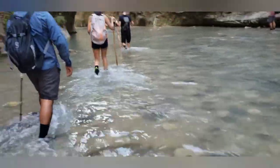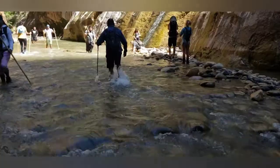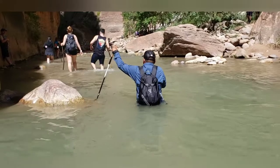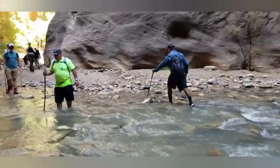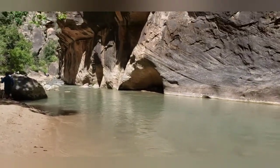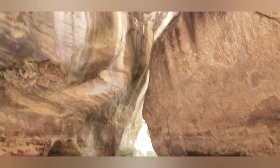Now we just got to a part of the trail where you can see there is more water. There's a small waterfall, and look at this, guys, the water is getting deeper, so I have to remove my fanny pack. Just like the beach. It's really nice over there.